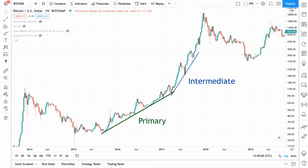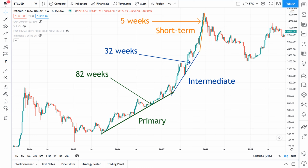But before the trend gets fully strained, it proceeds onto its short-term trend, which is even steeper. This in turn does not live for long. As we can see in Bitcoin's case, the 2017 move lasted for no less than 82 weeks, the intermediary one for 32 weeks, and the short-term trend line couldn't sustain for more than 5 weeks before running out of steam. And mind you again, this is all on a log scale.